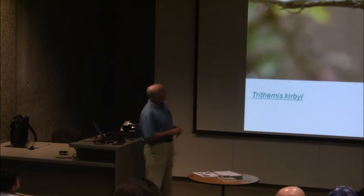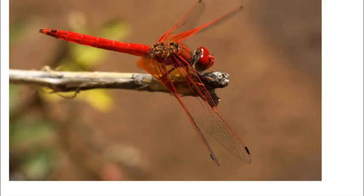Okay, that's another group of dragonflies that we have around here, the meadowhawks. So, a couple more cool facts that I wanted to tell you about before we wrap up.